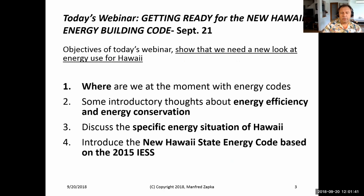So what we're talking about today is that we show that we need to have a new look at the energy use for Hawaii, and we will be having 4 parts. We'll be speaking about where we are at the moment. Afterwards, we think that it's important to get a couple of key terms cleared up, and then we'll be speaking about the new Hawaii Energy Code.